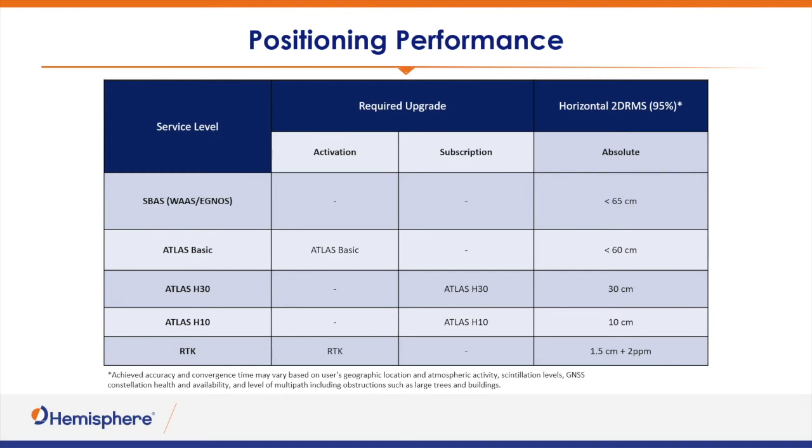Multi-frequency, multi-GNSS brings about the availability of Atlas H30, which is about 30 centimeters of accuracy, 95%. Atlas H10, which is about 10 centimeters of accuracy, 95%. And then it gets us into our RTK realm, where we get to 1.5 centimeters, 2 parts per million.